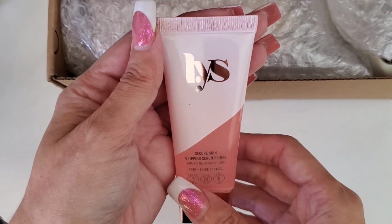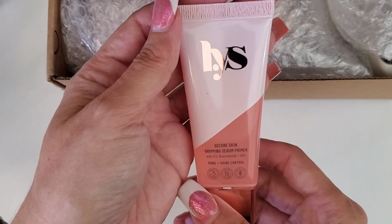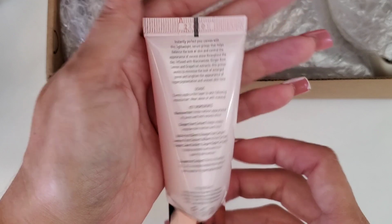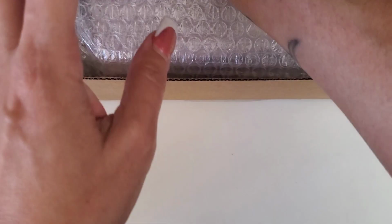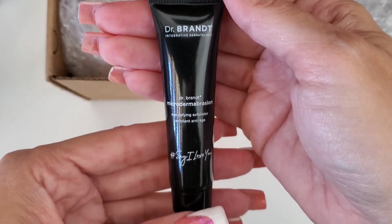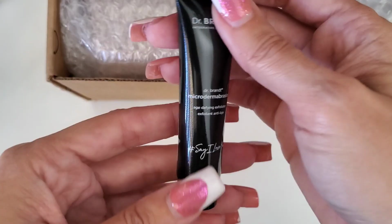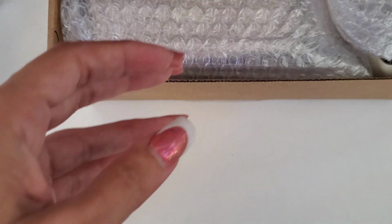Ooh, LYS. This is a brand that I've been dying to try out. It's always on my list. So this is the Secure Skin Gripping Serum Primer. Oh, I'm intrigued. I definitely want to try this. That's great. That's a brand that I've always wanted to try. From Dr. Brandt, I've heard great things from this brand. I'm not sure if I've tried something from them. I can't remember. And I think I liked it. It's an exfoliator. So it's like skincare. Can't wait to try that.